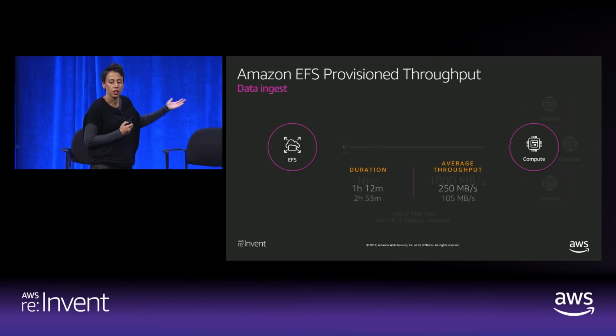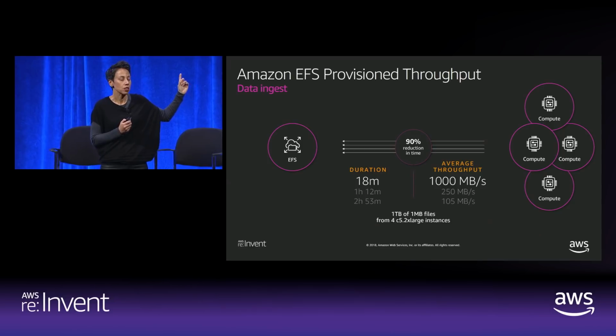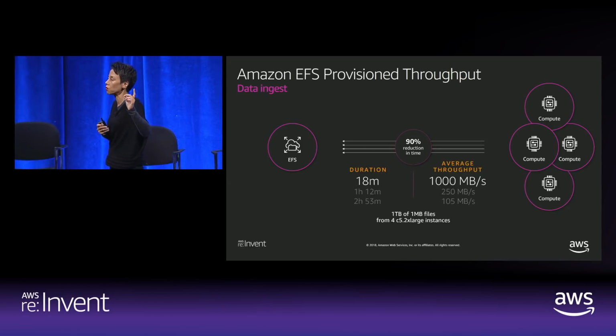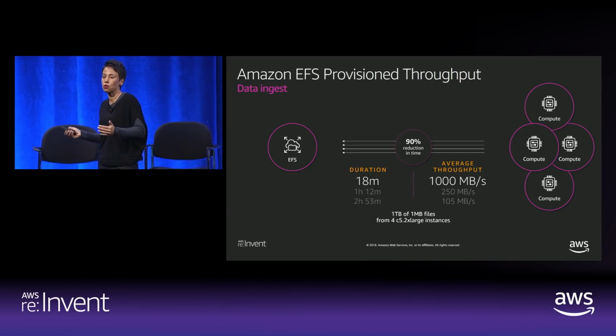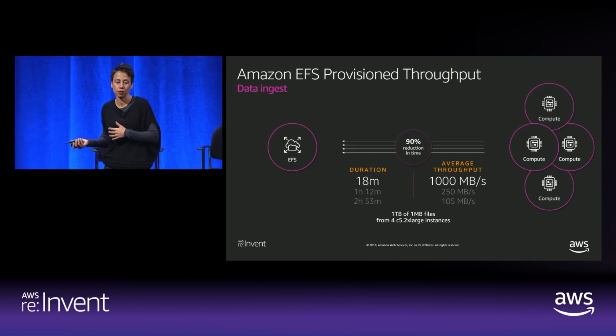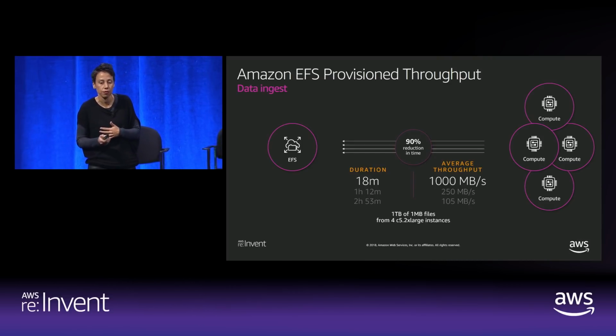But we also have the same design pattern, okay? So that measurement that I provided before was on one instance. You can actually significantly increase your provisioned throughput capability if you work with multiple instances. This is a design pattern that is true for object storage as well as EFS for provisioned throughput, okay?